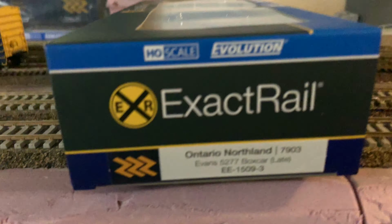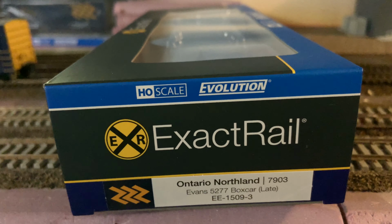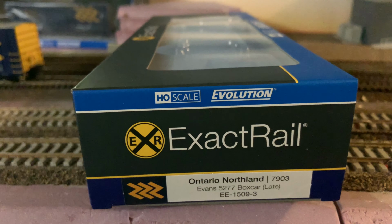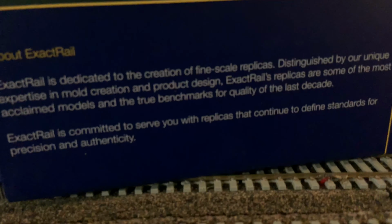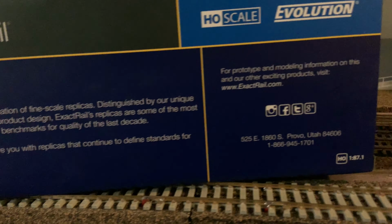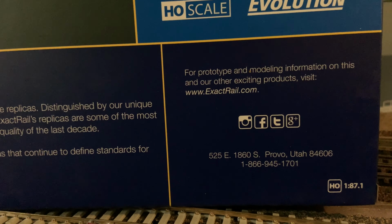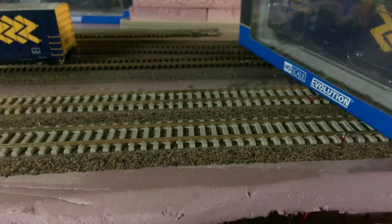Nature Scale Evolution, it has the owner symbol there. It would be CN for the CN1, I'm sure. They all have their special coating and have the road number. And on the back, it gives you a little detail here. I'll let you read that if you want to pause it. It's just about ExactRail. You can like them on Facebook, Google+, Twitter, Instagram, you name it. They're on all the platforms.